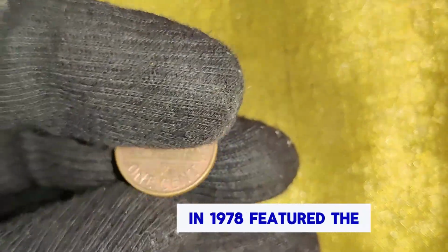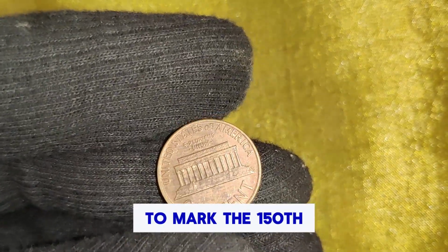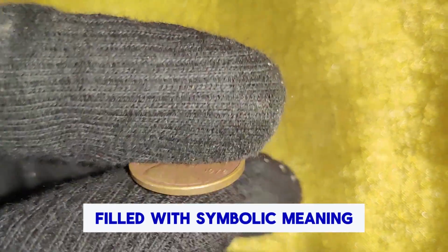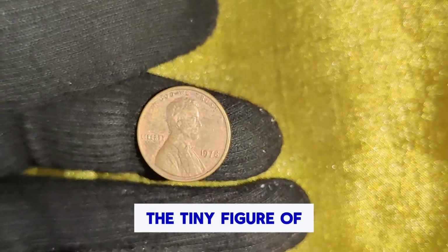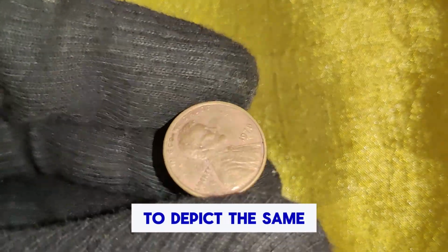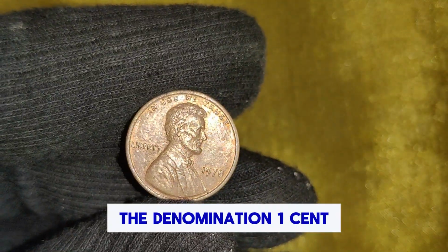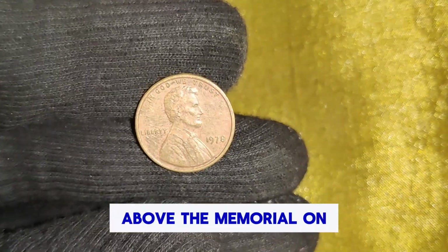The coin's reverse side in 1978 featured the Lincoln Memorial, a design introduced in 1959 to mark the 150th anniversary of Lincoln's birth. Designed by Frank Gasparro, the memorial reverse was filled with symbolic meaning. Not only did it honor Lincoln, but if one looked closely, the tiny figure of Lincoln seated inside the memorial was visible, making the penny one of the few coins to depict the same individual on both the obverse and reverse sides. The inscriptions included United States of America along the top, the denomination 1 cent at the bottom, and the national motto E pluribus unum in the center above the memorial.